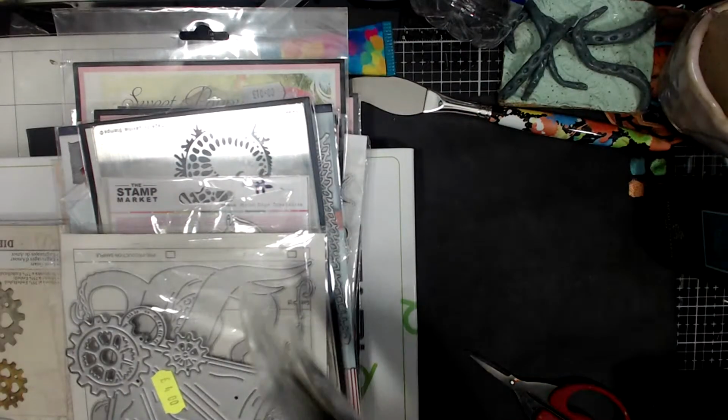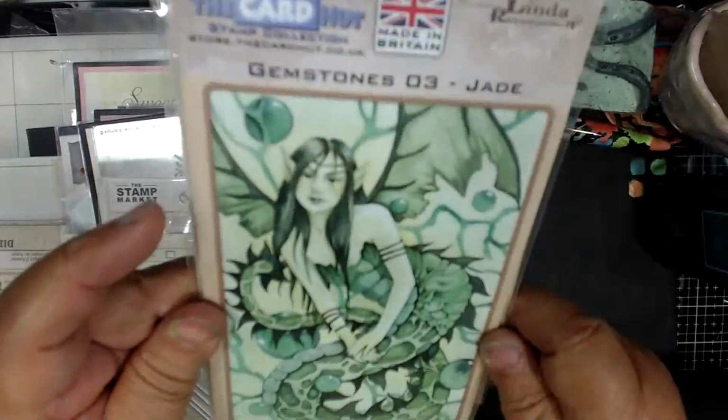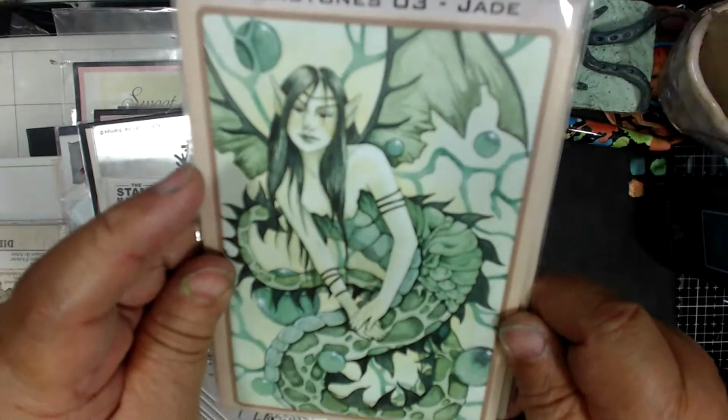Oh, two more fairies. There's this one with the big pearl bubble. And then I love this one too. This one could be like a fairy or a dragon. I like that one.